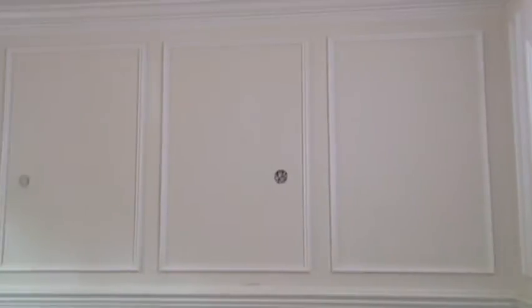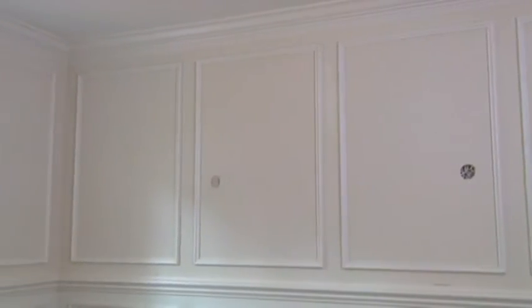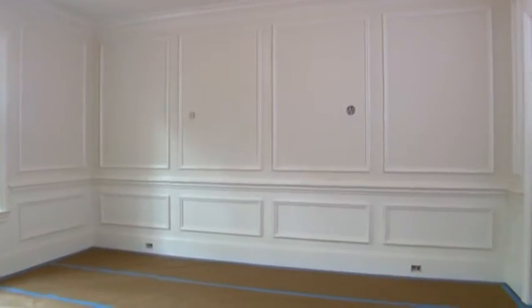This is a good dollar and cents investment for any homeowner because it really adds a lot of value to a room. But it does take a very experienced carpenter, one with a lot of patience and some good math skills, because the secret is you've got to make all of these look like they're exactly the same size, spaced perfectly even all the way around the room, so they all have that visual look of exactly the same size. But they're not the same size.